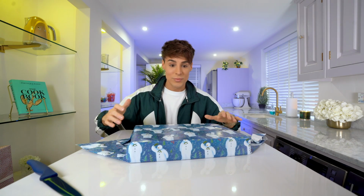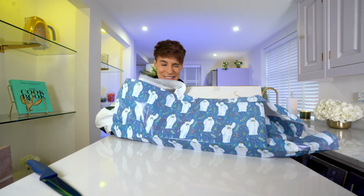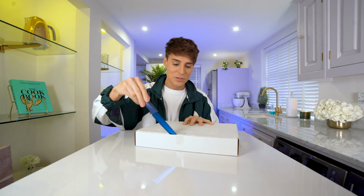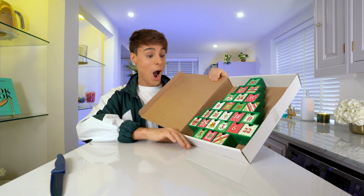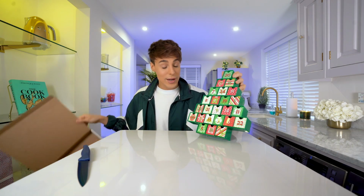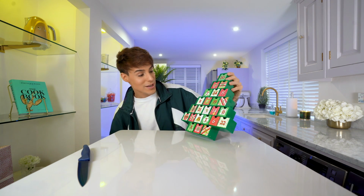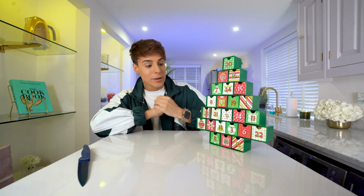Me and saving wrapping paper and then throwing it away anyways in a week. Interesting. 3, 2, 1. Let me get rid of the box. It is small, probably smaller than I even thought. I was expecting like a square. How do I put this in a nice way? It is a little bit disappointing.